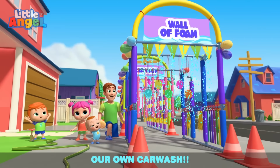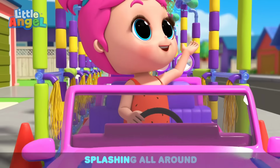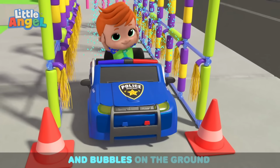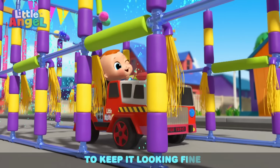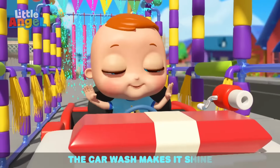Power on car wash! Washing cars can be such fun, splashing all around. Squishy sponges, slimy soaps, and bubbles on the ground. Scrubbing as we clean the car to keep it looking fine. Wash and rinse, and then we dry. The car wash makes it shine.